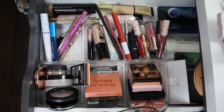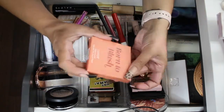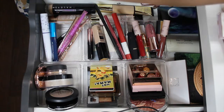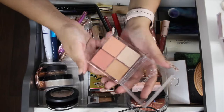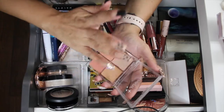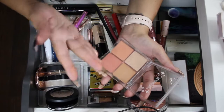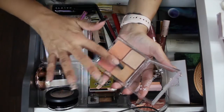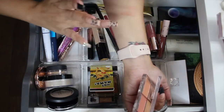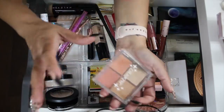And then I did pull in this quad from ColourPop. This is in the Born to Blush shade. And so it's got 2 blushes, a bronzer, and a highlight. So I guess I have 2 face palettes, but it is what it is. Ooh, the formula of that highlight. That felt really nice. Okay, let's do those swatches. Hello? Hello? Hi, bronzer. Where are you?